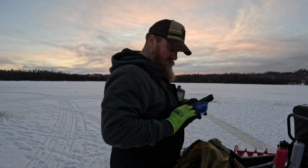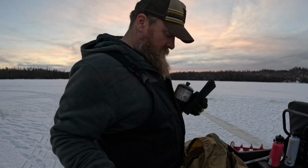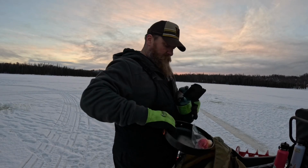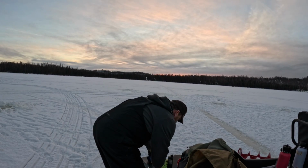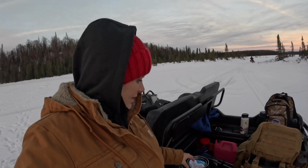Silverware, plates, bowls. A pan to cook with. More matches. We carry a couple other things.